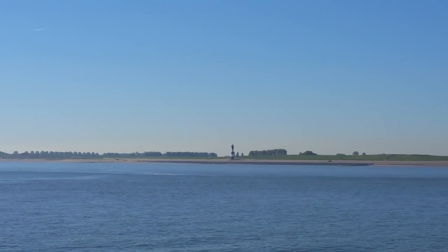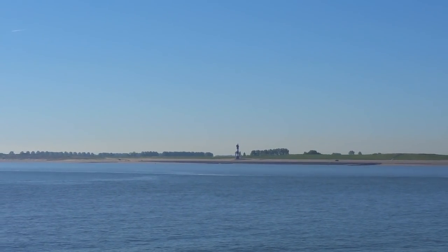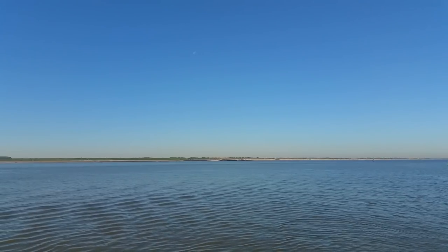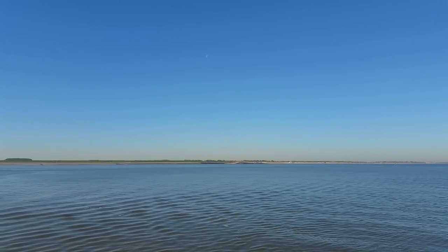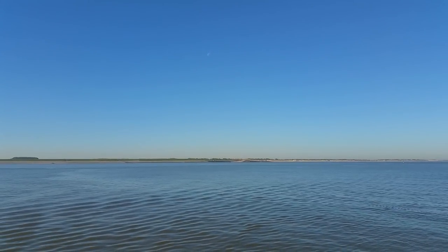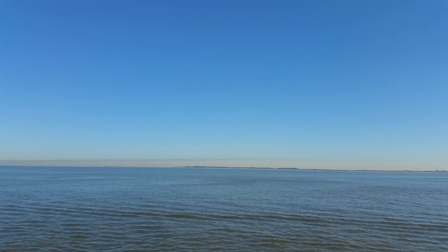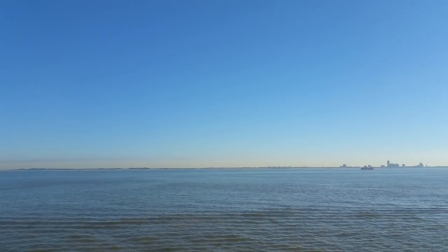Looks like there's a lighthouse over here. And we're looking off the starboard side of the ship, which is the right side if you're facing forward. We'll take a look off the other side here real quick, see what's over there. So now we're on the port side, which is the left side of the vessel if you're facing forward. And there's some land out here.